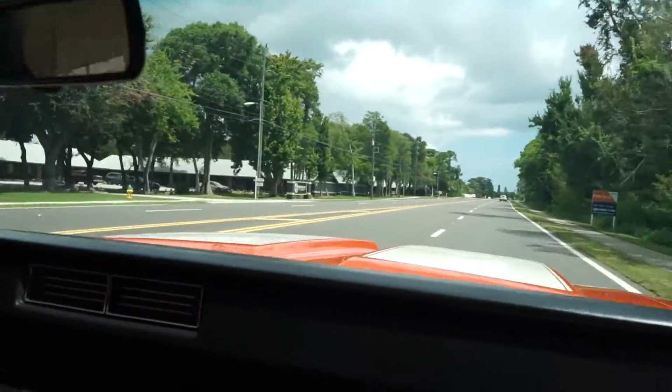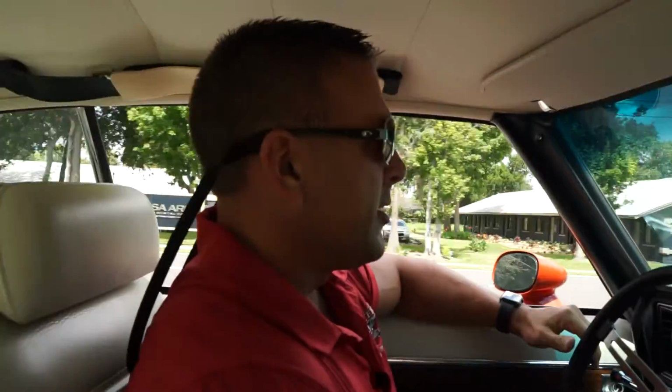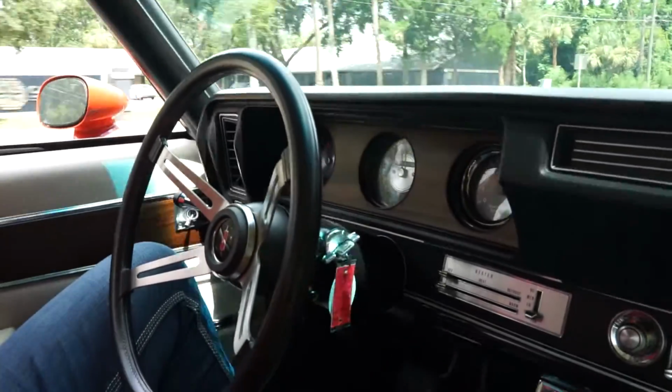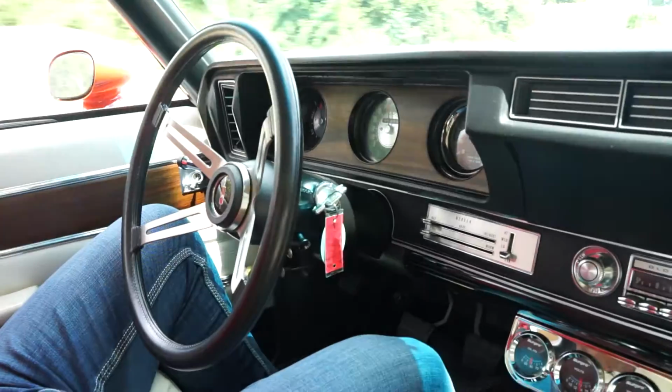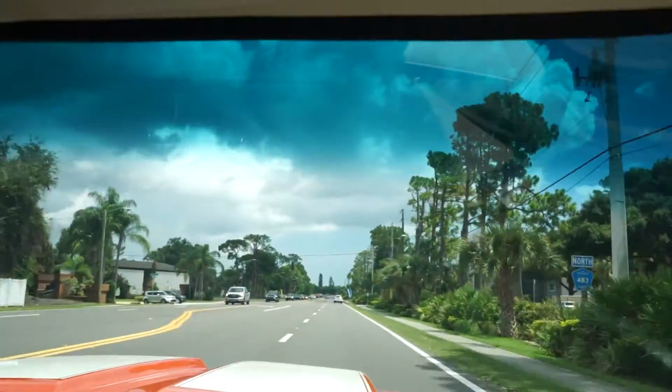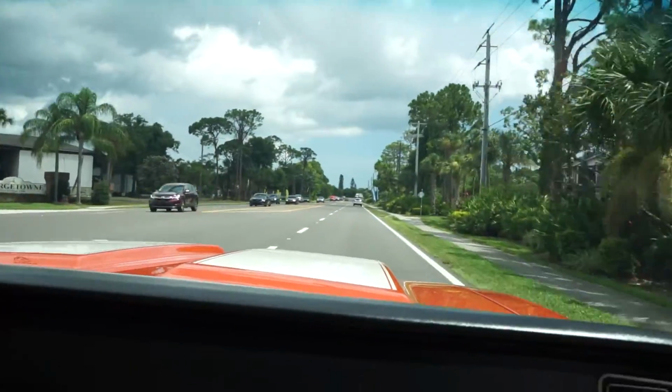It's 85. Turn it off there. Coming down from 60. 55. What a car. This is a muscle car.